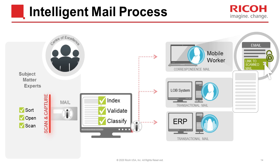So yeah, the idea behind this is not to reinvent all of the workflows you have in place today. The idea is for Ricoh to come in and basically bridge that gap between that paper copy to the digital workflow you already have in place today.